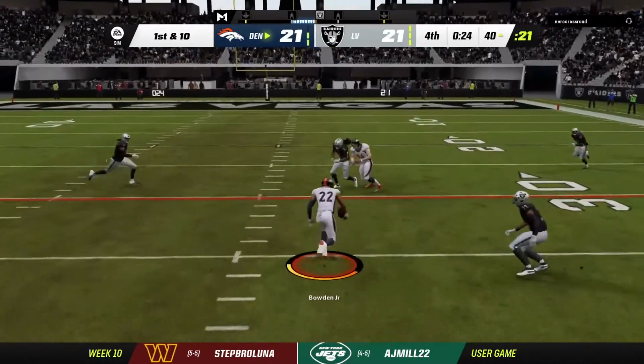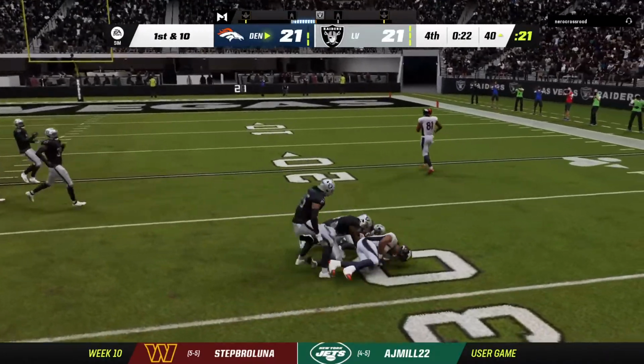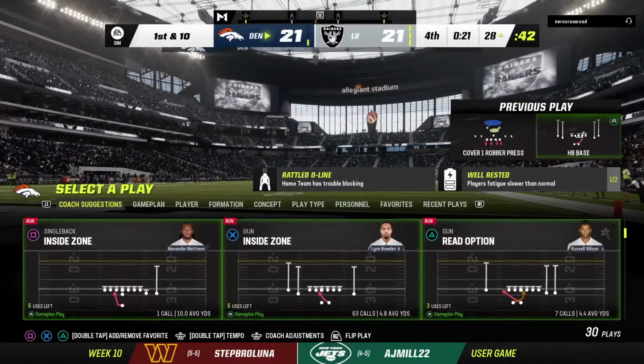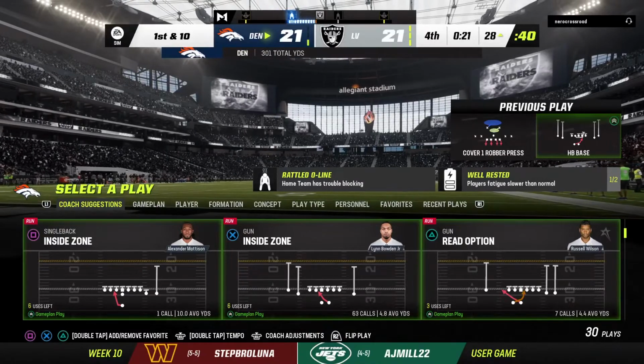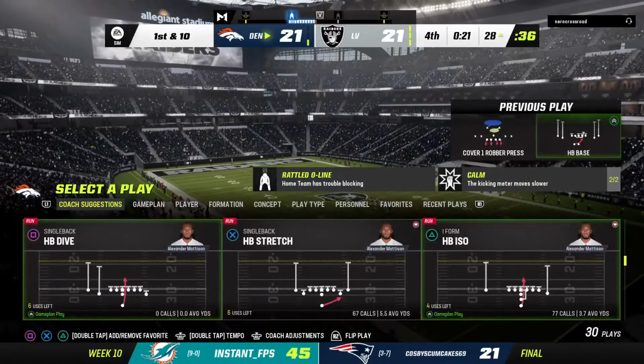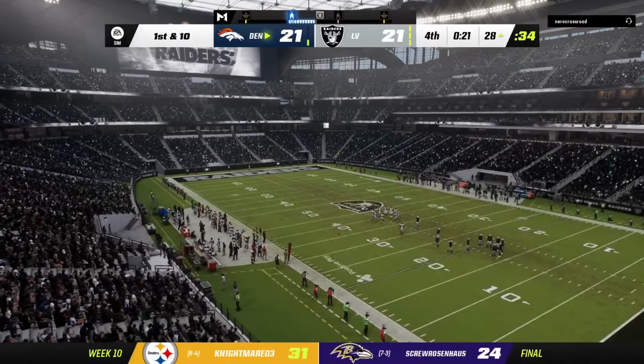Here's a handoff out of the gun. And some space here. On a nice burst there as he'll take this inside the 30 to the 28-yard line. I think they like this drive a little bit better there, partner. Running game helping out, picking up some of the slack. Because remember the last drive, they went 3 and out.